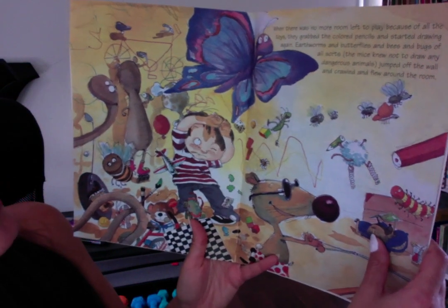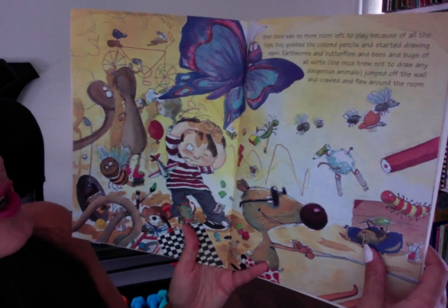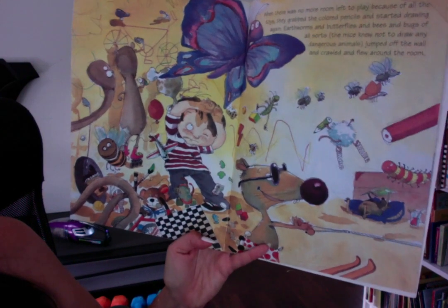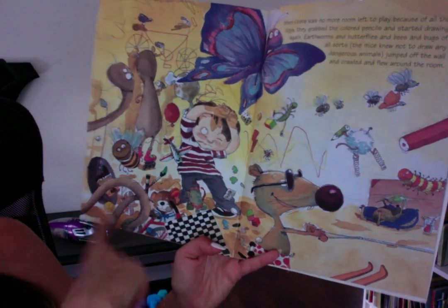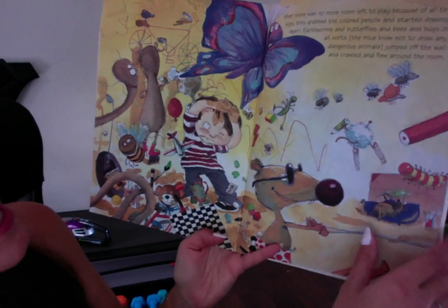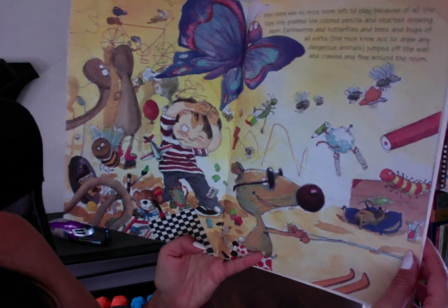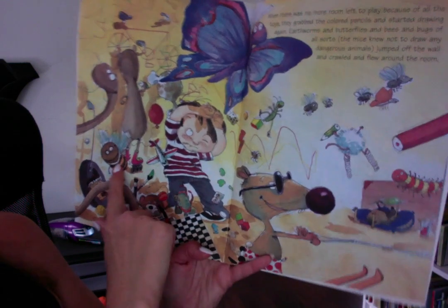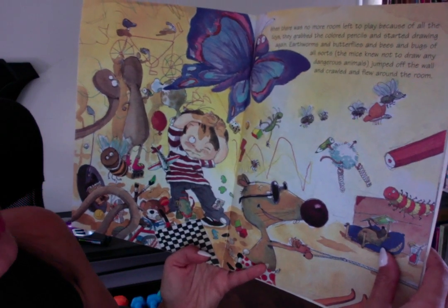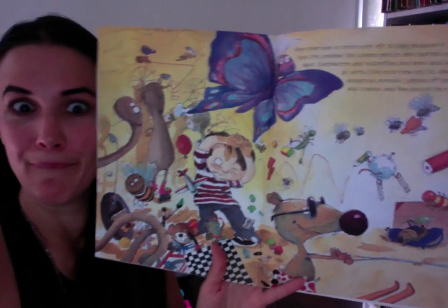When there was no more room left to play because of all the toys, they grabbed the colored pencils and started drawing again. Earthworms. Where's the worms? You guys see them? Oh, I think it's a big earthworm. Oh, yeah, it is. It's a giant earthworm. Earthworms and butterflies and bees and bugs of all sorts. Do you see the bumblebees? Oh, there's the bee. And then all kinds of bugs. The mice knew not to draw any dangerous animals, jumped off the wall, and crawled and flew around the room. Ooh.